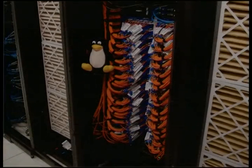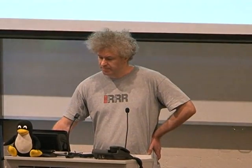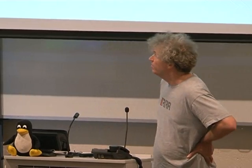So this is the bit of infrastructure that actually makes this a supercomputer and not just a pile of servers in a room. So this is one of the core InfiniBand switches. We have 6 of those on the new machine. It's a full non-blocking fat tree InfiniBand fabric.